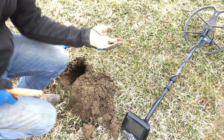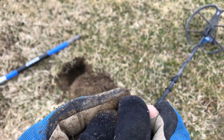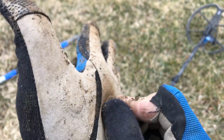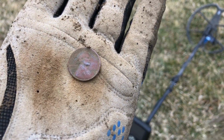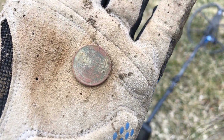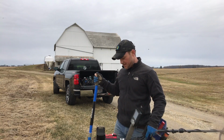A penny. All right. It's probably going to end up being a cent, most likely. And it is. It's a wheat cent. Let's see what year we got. One coin left. There it is. It's a 1951 wheat cent. Here's the back. So there, found a coin up here. Well, that's the end of our hunt.